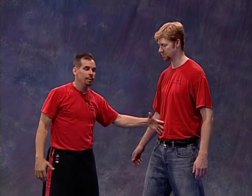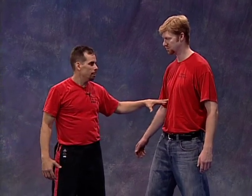You'll move his body. But if I want to injure him or cause him to have a nerve response, then I need to penetrate the body. And to penetrate the body, I need something sharp. So the elbows work the same way.